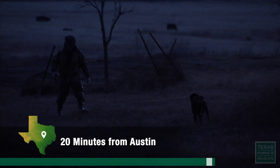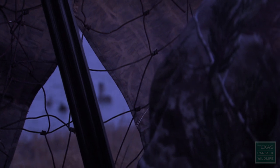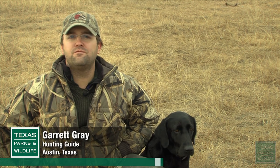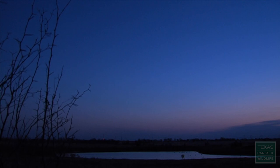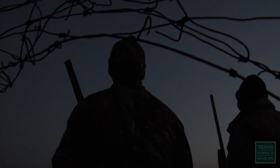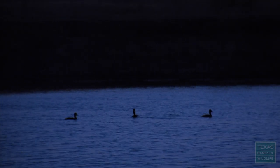All right, let's go and sit down and get ready. It was pretty slow. This property typically will have 5 to 12 flights of birds. Get it. Shoot. Far off. Yeah. Kill. No bird. We saw 4 groups of birds work, but that's part of hunting.